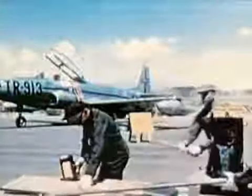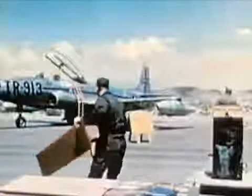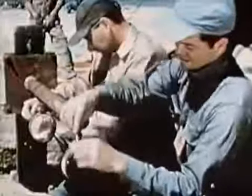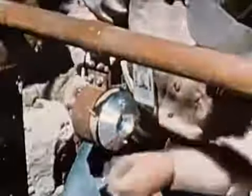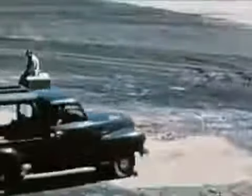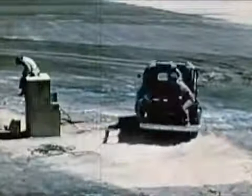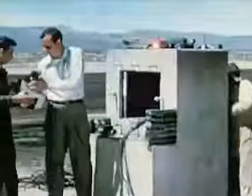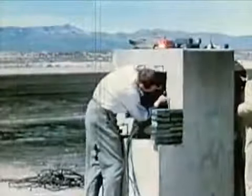And on atomic test projects, such as Operation Tumbler, for example, photography serves a number of important functions. For documentary use, a film story explains the overall aspects and objectives of the test. For technical purposes, a step-by-step film is made of technical procedure, such as installing complicated instruments. For scientific study, special equipment such as high-speed cameras record nuclear phenomena for analysis by scientific investigators. While all functions of photography are important, our concern is with scientific photography.